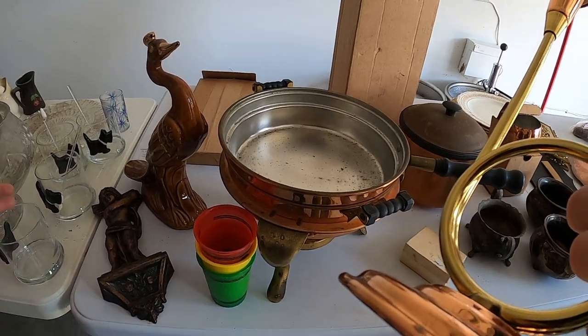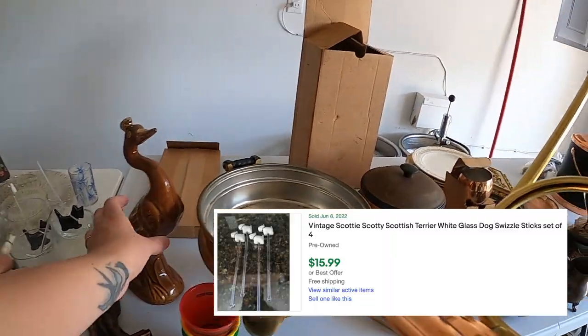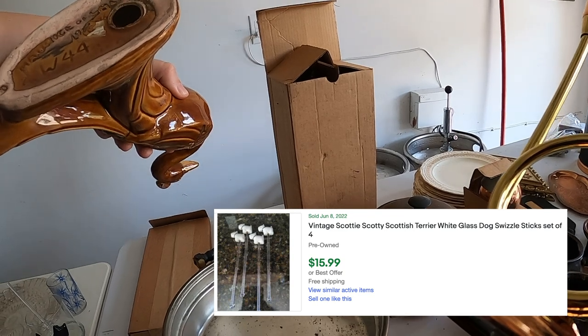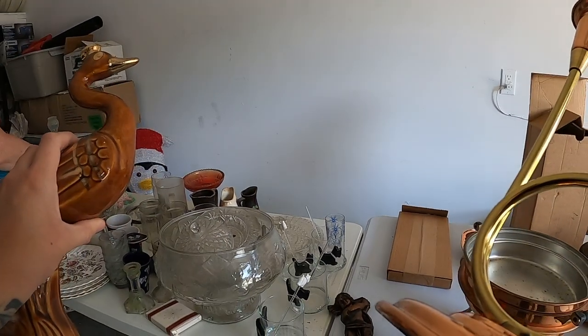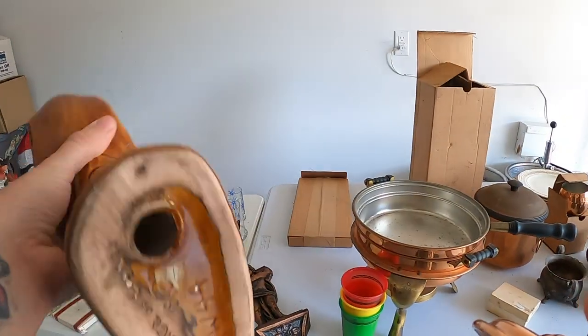I'm jumping in and editing to say that these were probably a mistake to leave behind. I think I could have sold just the swizzle sticks alone for about $15 to $16. And then the glasses, I really couldn't find any listed, but similar things with that kind of mid-century modern look were actually doing fairly well. So I probably should have scooped them up. Oh well, I will know for next time.